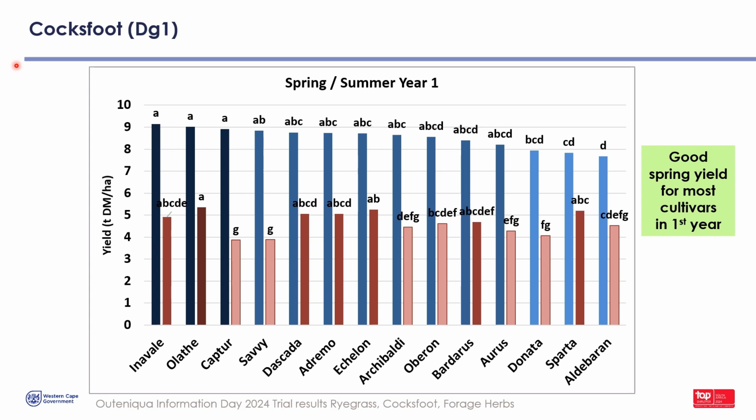The summer of the first year, though, was lower yielding than one would have expected, but that pattern was also repeated in the second summer. Importantly, of the varieties that were in the highest yielding group for spring, there were also 2 in that group in the summer, being Innervale and Olathe.